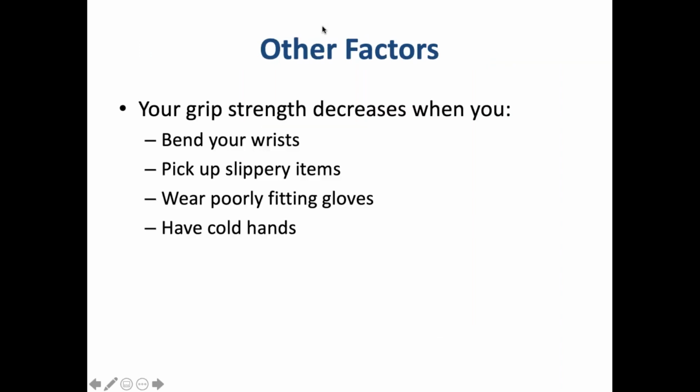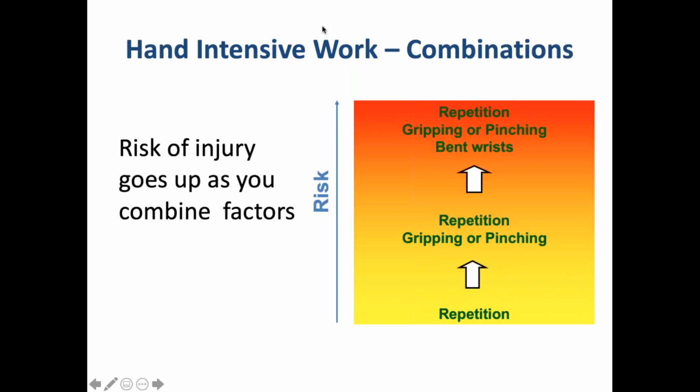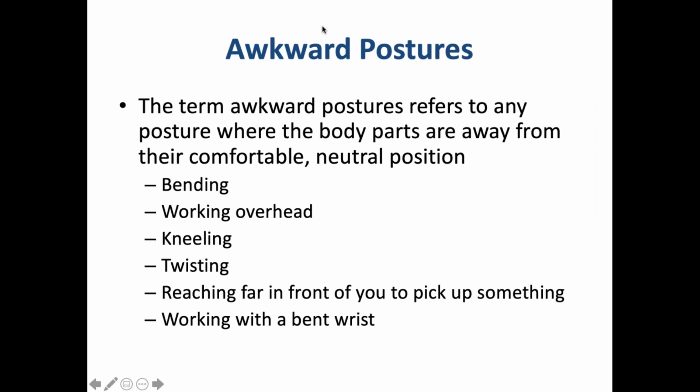Other factors: grip strength, bending your wrists, picking up slippery items, wearing poorly fitted gloves, and having cold hands can increase the risk of injury. Hand-intensive work, gripping and pinching and bending, the amount of repetition, all of those things increase the amount of risk. Awkward postures.